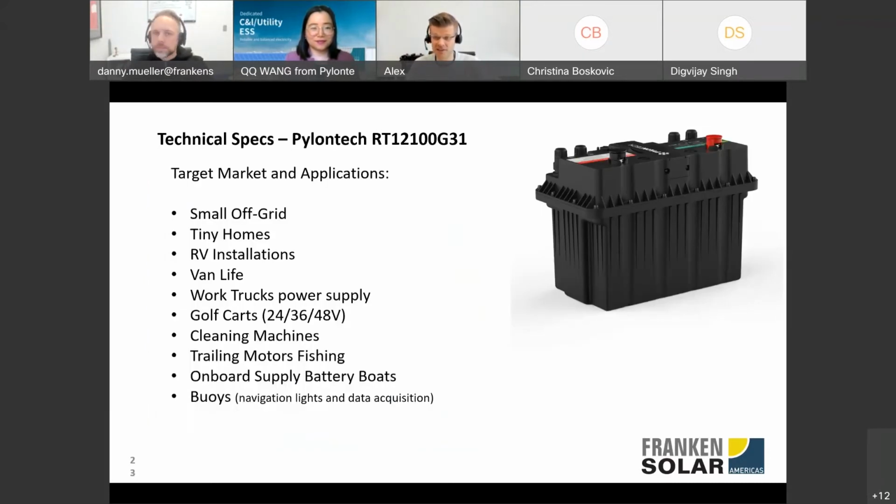So what are typical specifications or applications that this battery can be used? Compared to the US 3000C, which is more a stationary rack mount battery in 19-inch, that's the larger brother of that battery model. This battery is really designed for smaller applications and more mobile applications. For example, the general application in small off-grid hunting cabins, cottages, tiny homes are a very core application for these kind of batteries.